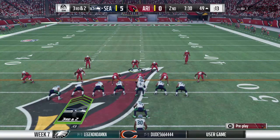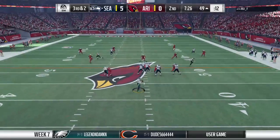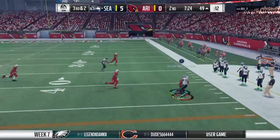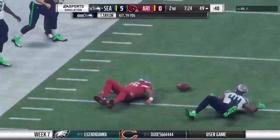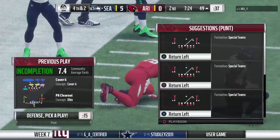Here we go. Ryan 38. Taylor now to throw on third down. And incomplete. The contact made the ball roam free and brings up fourth down.